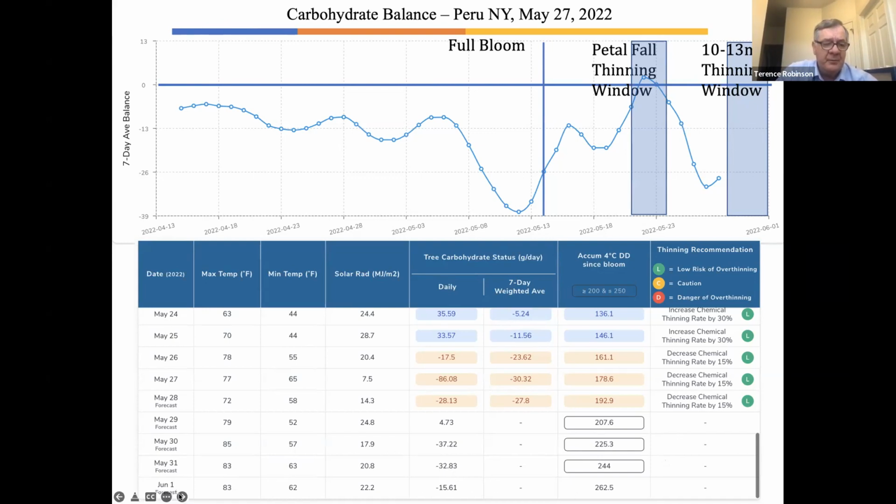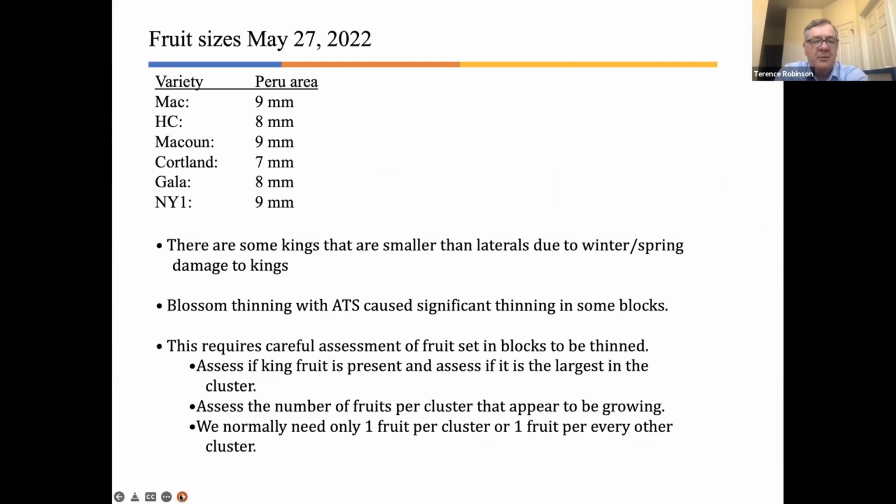Let me try to summarize a little bit from what I gather from those graphs in that table. Based upon what Mike measured, the larger fruits in each of these varieties in the Prue area are 7, 8, and 9. So if we talk about Max and Snapdragon and McCowan's being 9 millimeters, they will grow almost a millimeter per day under this heat, or it's not really hot, but the heat that will be coming.